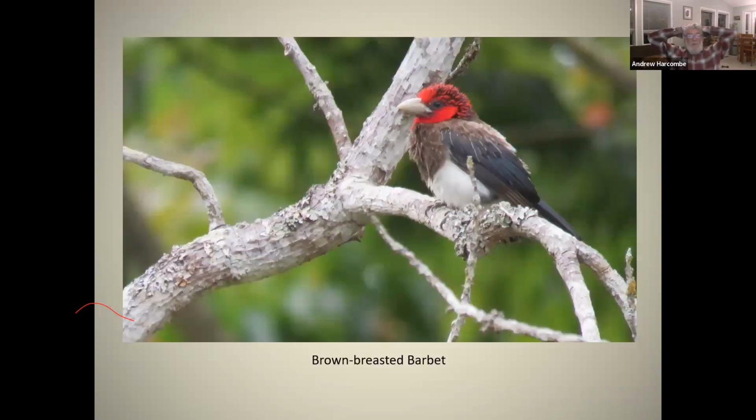Barbet is a quite large group of forest and woodland birds. This is a wonderful example, one of the brown-breasted barbet. I really like the composition of the photograph.